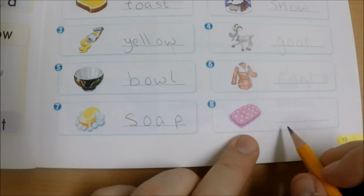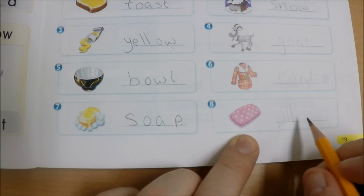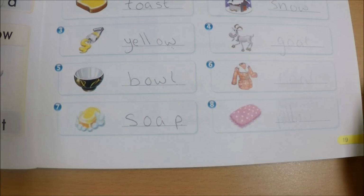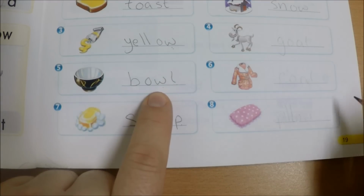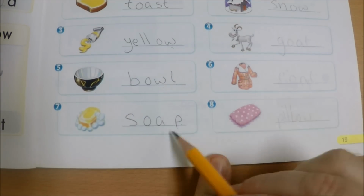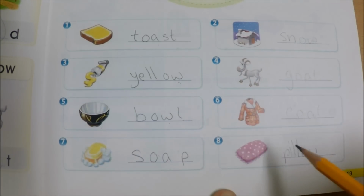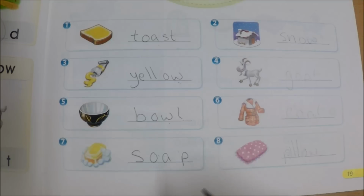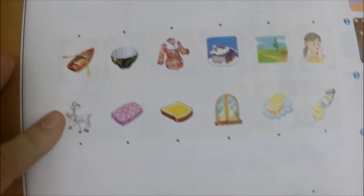How about number 8? Pill. P-I-L-L. Pillow. O-A? It's on the end. Pillow. Some words are difficult because they don't follow the pattern, but many of them do. O-A, in the middle, middle, middle, middle. All of the O-A's there are in the middle. O-W, end, O-W, end, O-W, end, middle. Bowl. English is confusing sometimes, but that's okay. You're smart and you will remember. Let's go to the next page.